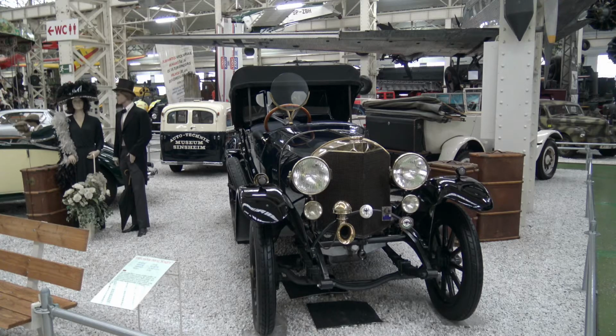There is a collection of Mercedes cars. This is the Mercedes-Benz Knight from 1919 with the 4-cylinder engine, 4 liters and 50 horsepower. The nickname is because of the special sleeve valve engine with slide valves moving between the cylinders and pistons. Its inventor was Charles Knight.